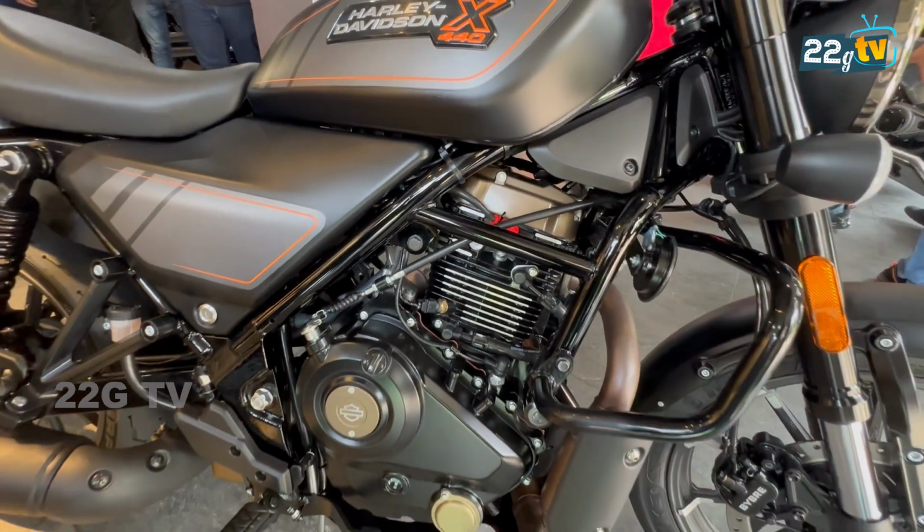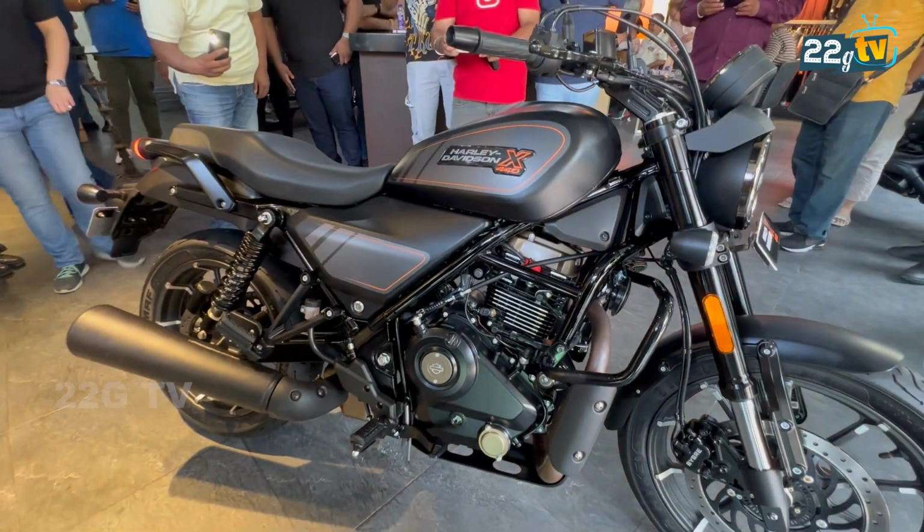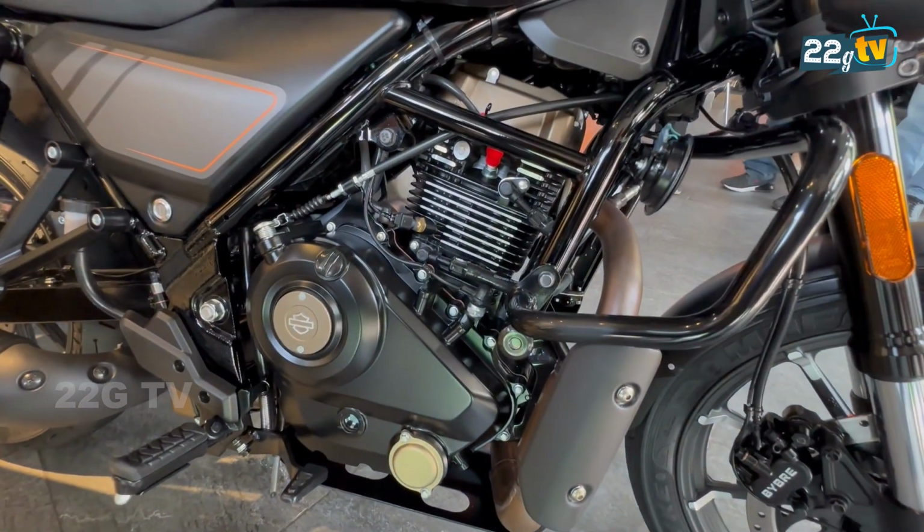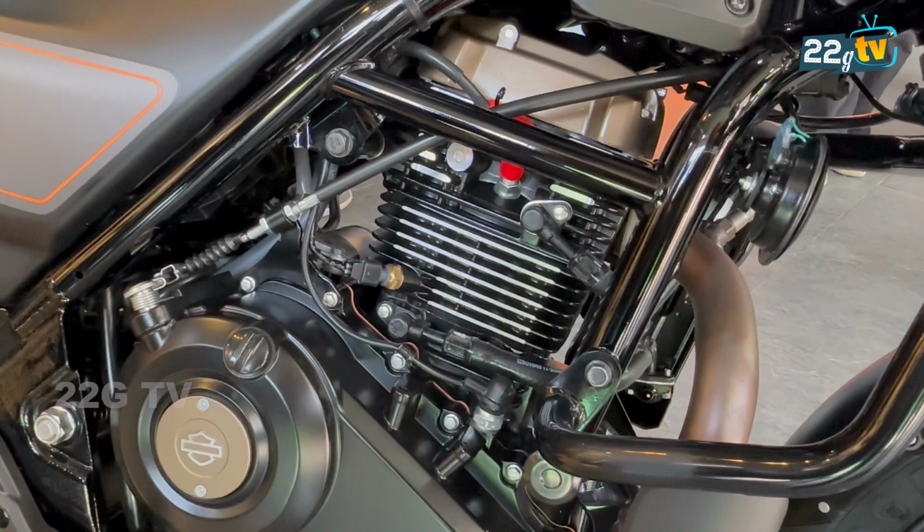No sir, this is one of the variants. So this comes in this color. Then in the other variant we've got red and silver, and in the base variant we've got yellow.